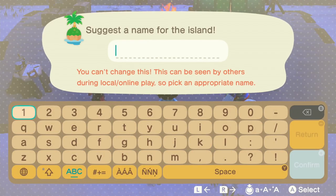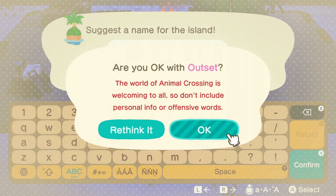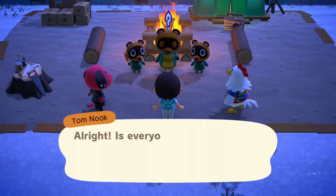Ooh, boy. Time to think. And there we go. Outset Island. My commemoration to The Legend of Zelda: The Wind Waker. Yep, we're gonna go with Outset.